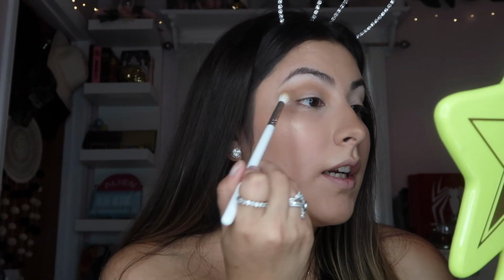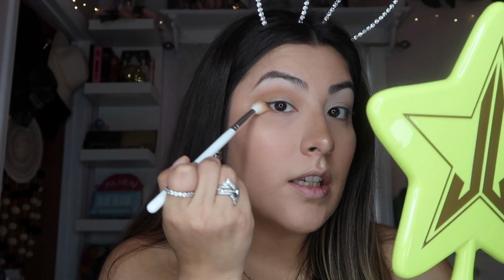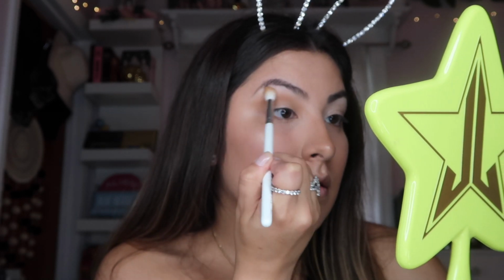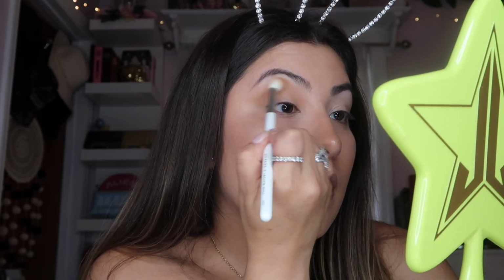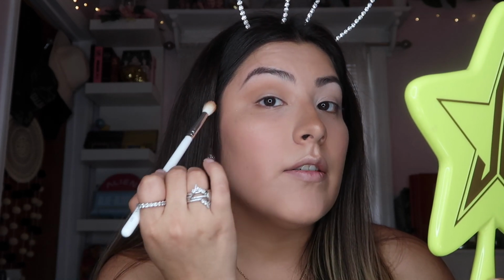So I'm putting this color into the crease, but I'm also kind of brushing it out into a wing and a V, and I'm kind of dragging it down onto my lower lash line. I'm also bringing it up almost up to the brow bone, but keeping the main color down into the middle.